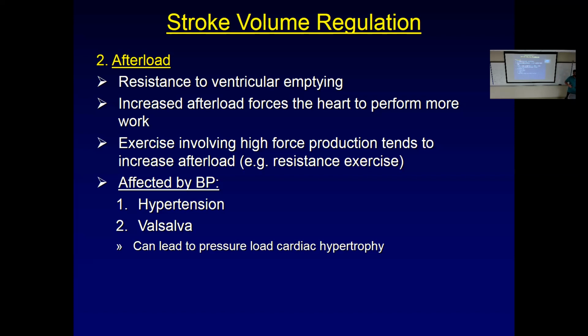We need to Valsalva so that we have something against which to work, so we don't squish all of our internal organs. But that can lead to very, very high afterload. If you have high afterload, the heart has to contract more forcefully, as you guys will see. That can lead to what we would call concentric cardiac hypertrophy, which is bad. It leads to thickening of the walls of the ventricle. They become less stretchy, and they become more prone to being in a place where we can have cardiac arrest. So that's one of the bad things of having people that have high blood pressure.